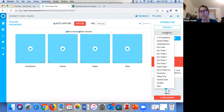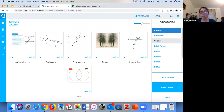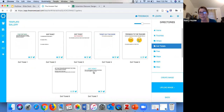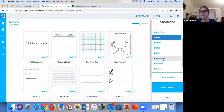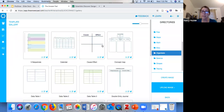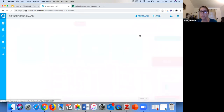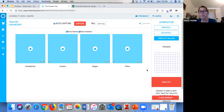So I'm going to send, and in drawing, here's my template gallery. All kinds of great stuff. There's fun things. There's exit tickets that are amazing. There's your free ones, the 12 free. So they're not bad, but there's a lot more that you can get. These organizers are amazing too. The concept maps are very cool. So you can send all kinds of great stuff out. I am going to go into my favorites. You can favorite them and build a little file. So I did that. And I'm going to send you some graph paper.